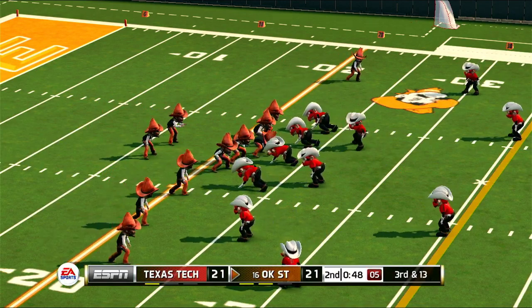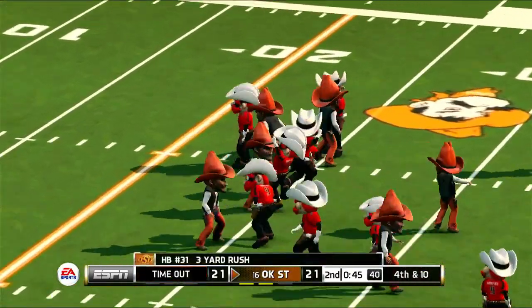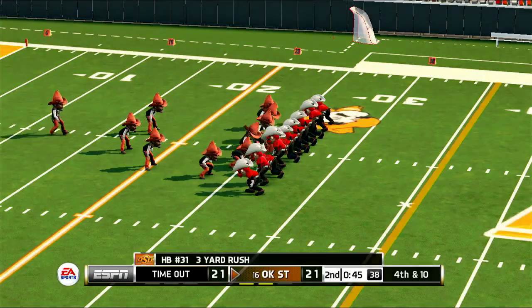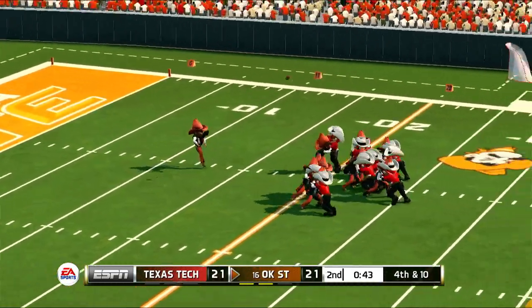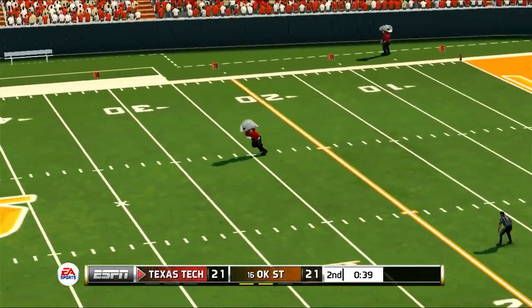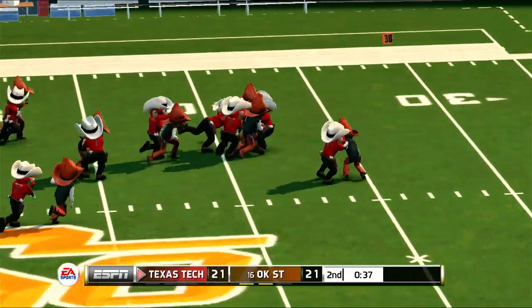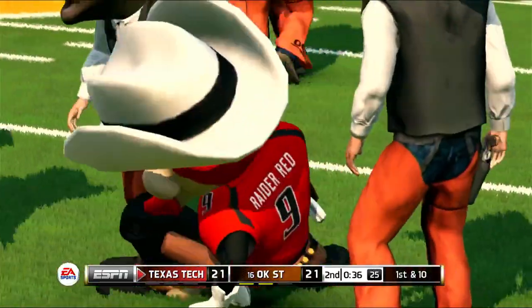From their own 22-yard line. Third down. He makes it to the 25-yard line. That's a 3-yard pickup on the option. Texas Tech's out of timeouts. It looks like they're going to go after this punt. He really got a hold of that one. He wasn't breaking that tackle. What a hit. Pretty good job by the return man there.